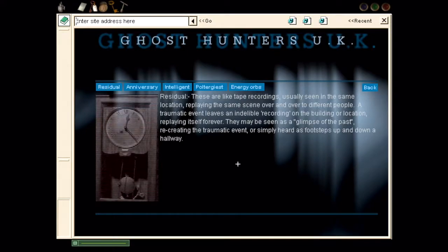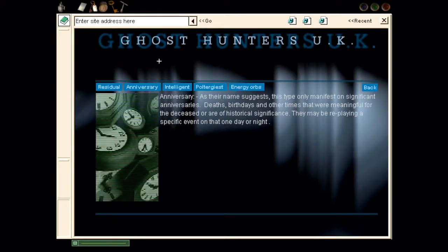Residual. These are like tape recordings, usually seen in the same location, replaying the same scene over and over to different people. A traumatic event leaves an indelible recording on the building or location, replaying itself forever. These may be seen as a glimpse of the past, recreating the traumatic event, or simply heard as footsteps up and down a hallway. Traumatic footsteps? So next one then, anniversary. As your name suggests, this type only manifests on significant anniversaries, deaths, birthdays, and other times that are meaningful for the deceased or are of historical significance. They may be replaying a specific event on that one day or night.